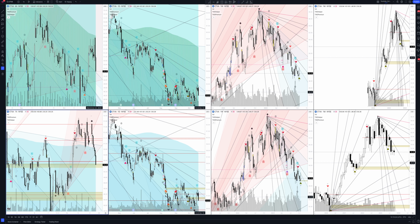Today we will take a look at Corteva Inc. stock. Let's analyze the market situation and find out how you can make money on it. Let's start.